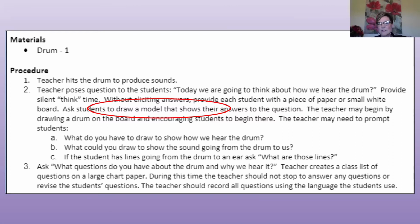This does two things for us. Number one, it allows the teacher to see where all of her students are at so that teacher moves can be planned throughout the next series of the lesson. The second thing this does for us is that we can compare their initial thinking to their final summative thinking and show student growth in the process. So this is a very important step in our lesson.